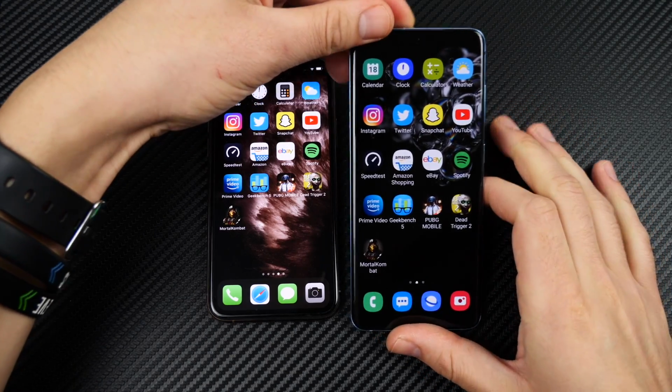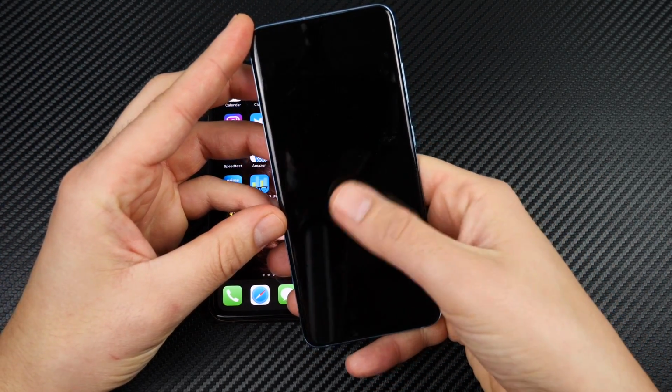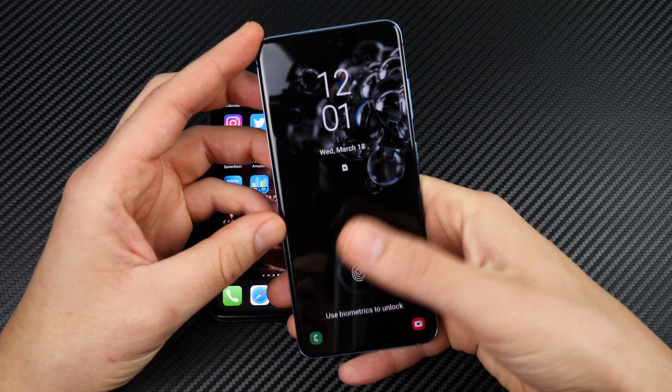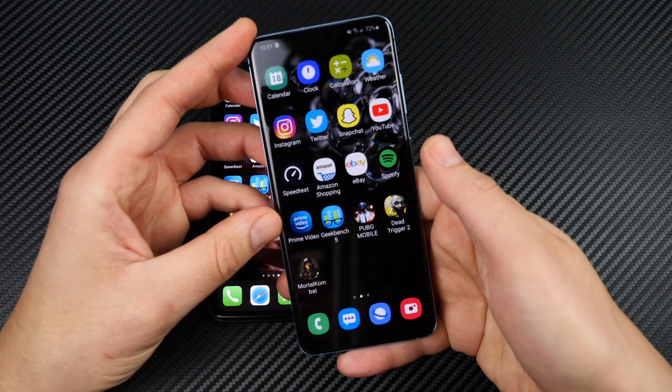Now for the Samsung Galaxy S20 5G, I have to state that I do like this fingerprint in display because you can actually activate it from the lock screen. Sometimes you'll miss, but once you get used to its placement, you'll know how to unlock this pretty easily. So it could be more convenient if you have it placed on the table.